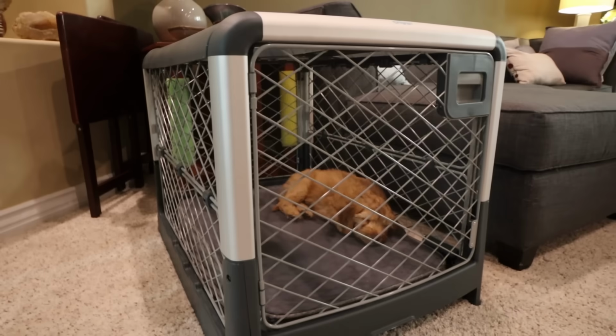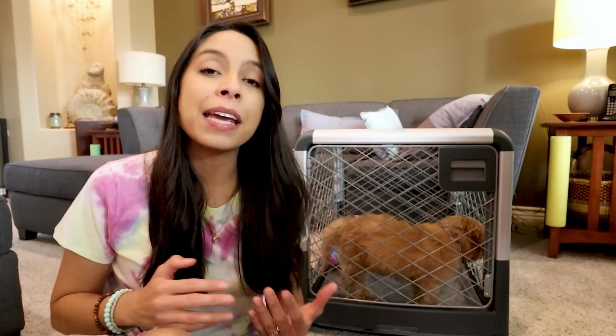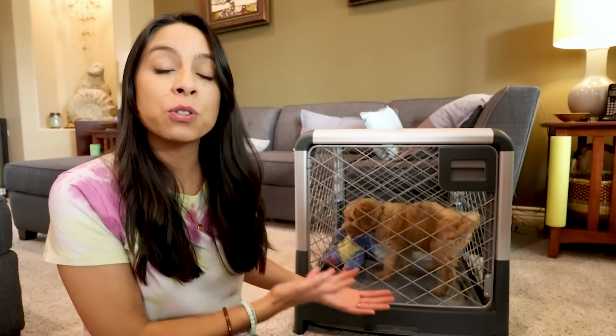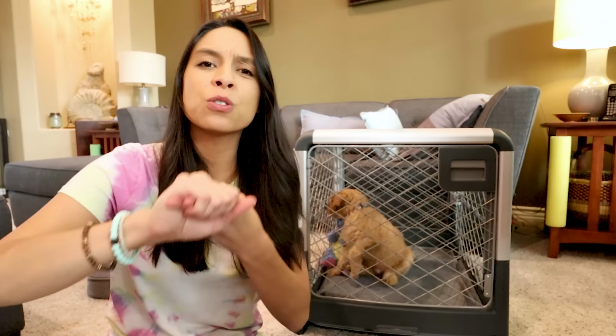First, before we jump into the 5 hacks, crate training is not an overnight thing that you teach, but on that same token, crate training does not have to be a forever thing. Crate training is simply a tool to help keep your dog or new puppy safe. It's not a way to punish them. It's not a way to control them.